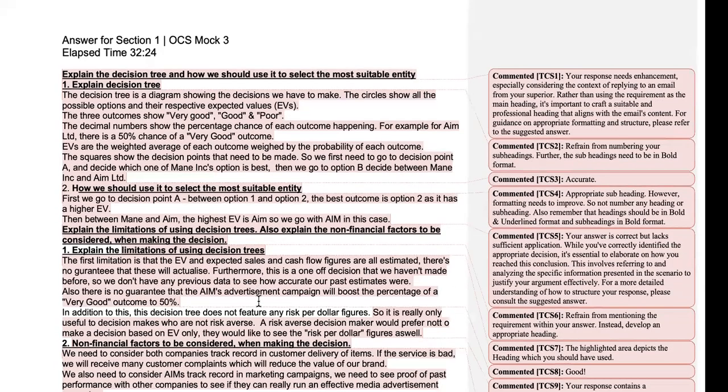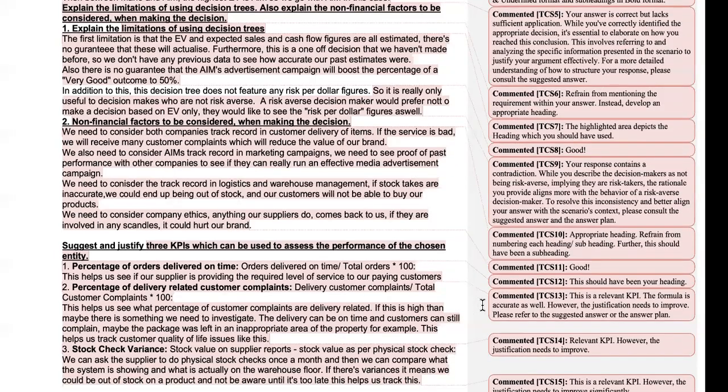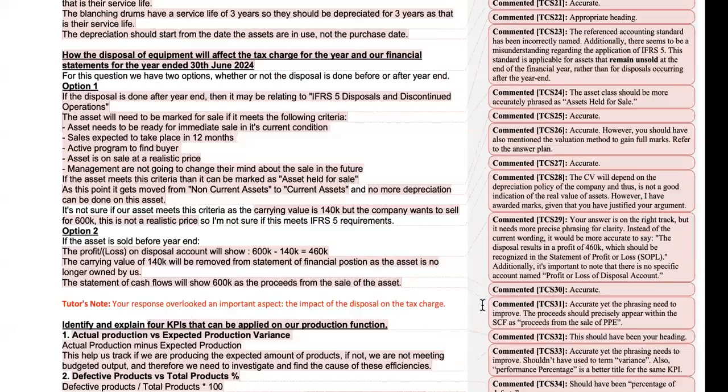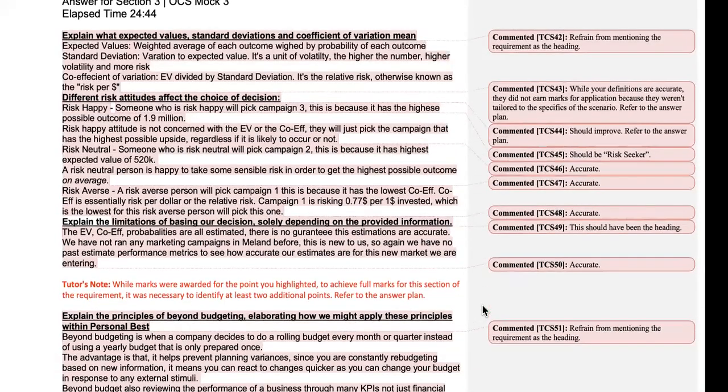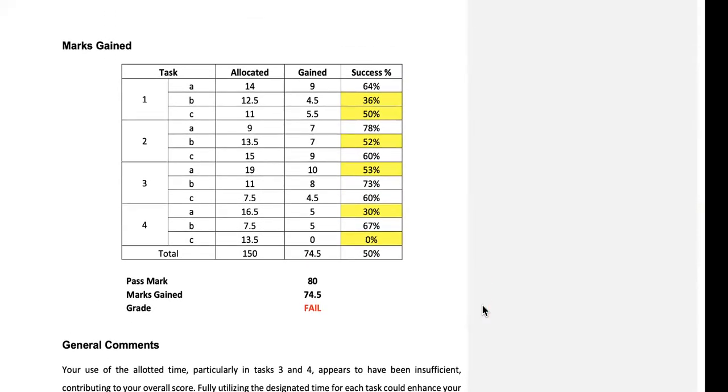So let me quickly show you the type of feedback we provide at TCS. So this is an answer script of a student who attempted the exam in the last sitting. As you can see, in-depth evaluations have been provided on a paragraph by paragraph basis, thereby highlighting if there are any shortcomings. I've provided solutions for each shortcoming, and if the answer is okay, or the quality is good, then I've indicated that as well. So throughout the answer script, you can see the type of feedback which we have provided. And at the very end, mark allocations are provided on a subtask by subtask basis. And we have gone a step further, and we have come up with a success rate as well, which indicates the subtasks in which your performance was not up to the required level of standard.